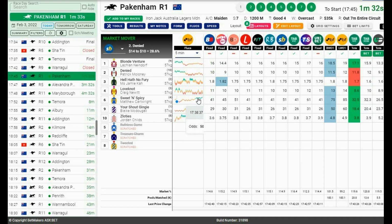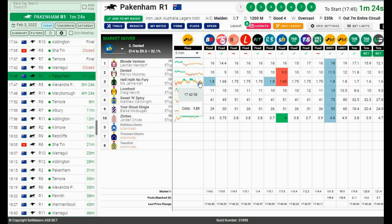At the moment, there aren't any huge ups or downs. They're mostly flat. You can see a slight drift on Sweet and Spicy here. There might be a slight firm happening on Betfair here for Hell Hath No Fury. There's nothing much major happening here, but it's just one of the tools that I use to see which way the price is moving.